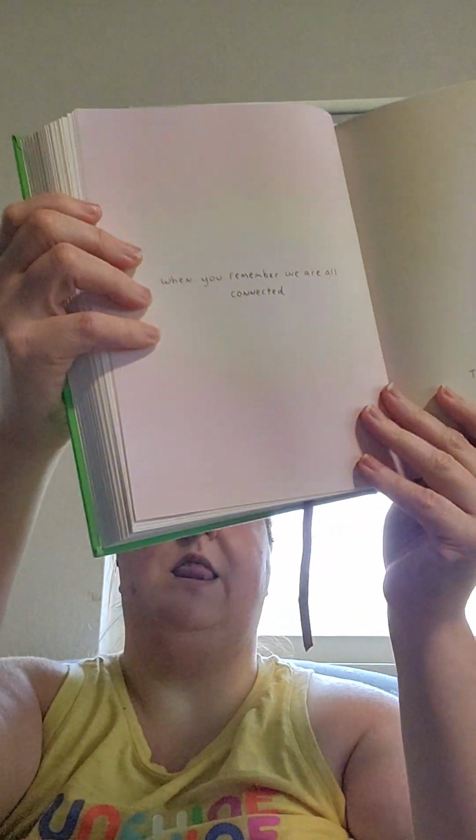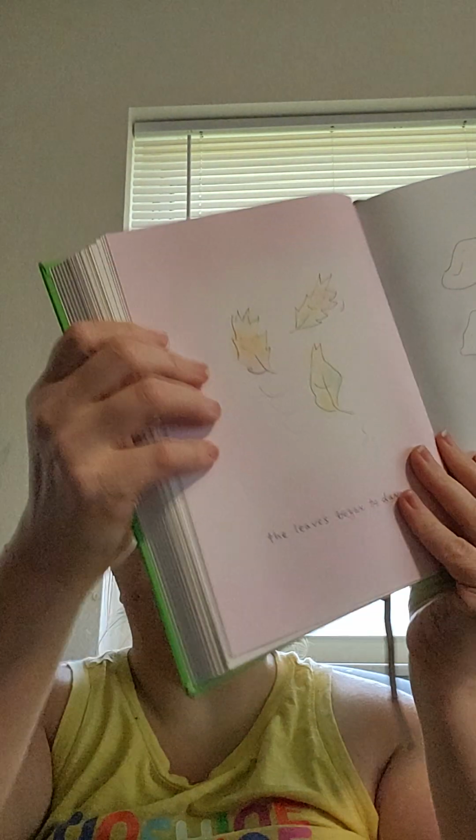All of a sudden, everything felt better, and everything even looked better. I never realized how bright the world could be. When you remember we are all connected, the trees became electric. The leaves began to dance, and it may have been my imagination, but I even think the clouds were smiling.